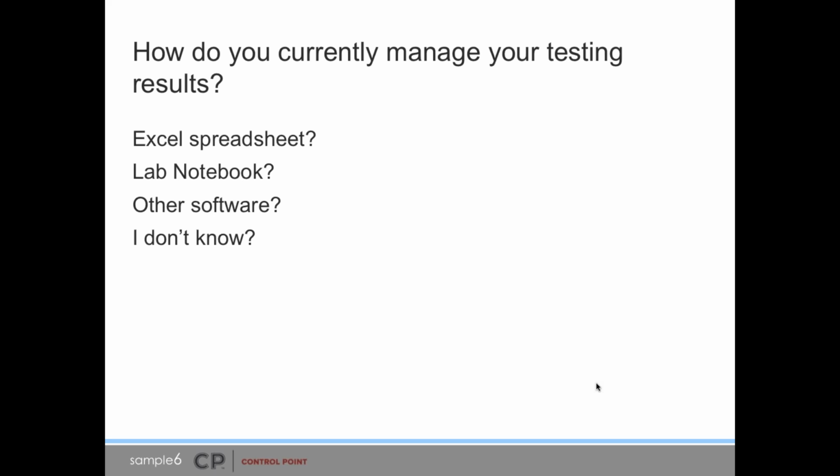Most people that we've seen use Excel spreadsheets, some lab notebooks. There are some LIMS systems, some laboratory information management systems or other software that people put their results in, and some people just don't know what to do. They get their results at the third-party lab and they stick them in a folder and they use them if they need them during an audit.